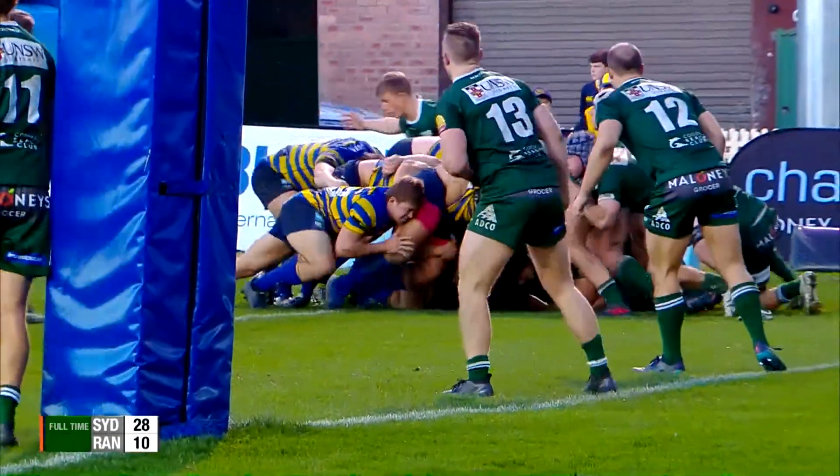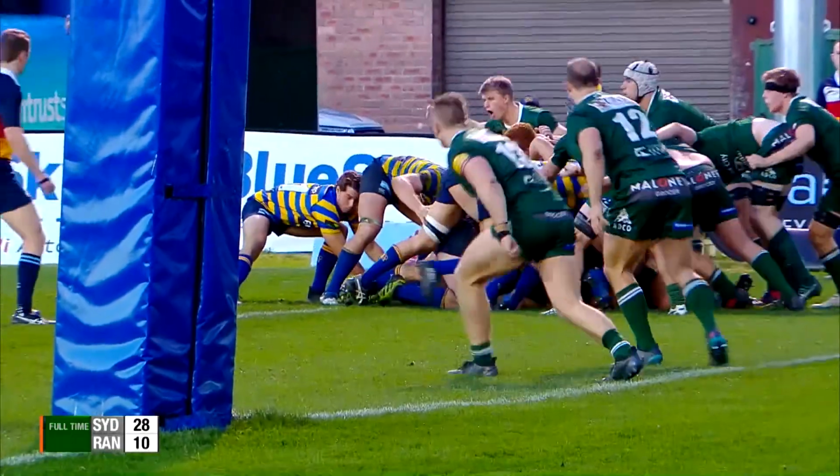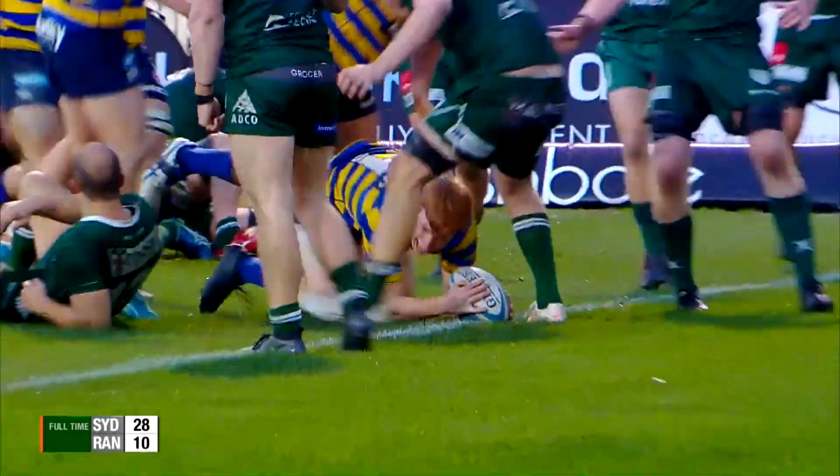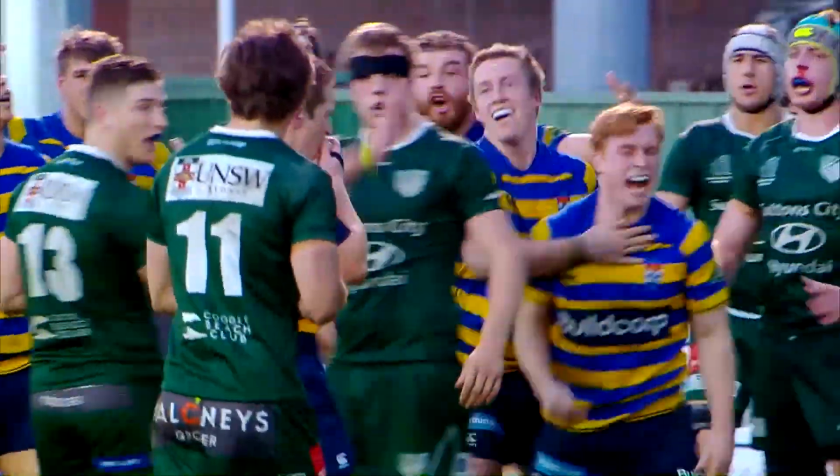For Randwick, it's a similar story from so far this season, right in the contest for much of it. It was 21-10 at halftime, and then it was a real arm wrestle in the second half.